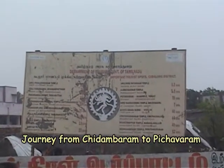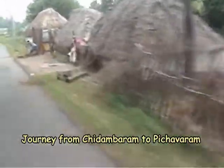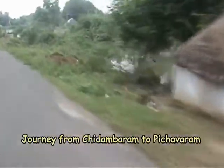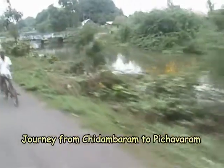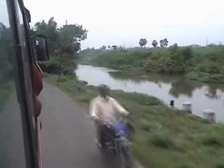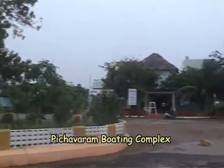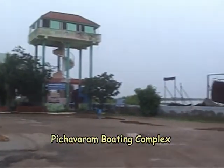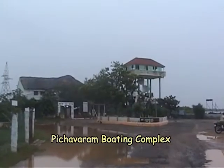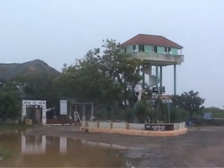This is Chidambaram bus stand. From Chidambaram bus stand, we took a local bus to go to Pichavaram. Pichavaram is about 15 kilometers from Chidambaram. The bus took about 45 minutes and took us straight into the Pichavaram boating complex. This is Pichavaram boating complex, which is run by TTDC, Tamil Nadu Tourism Development Corporation.